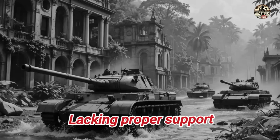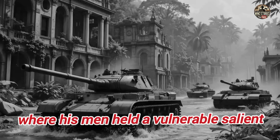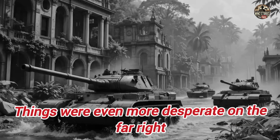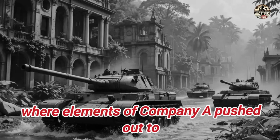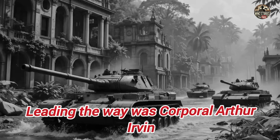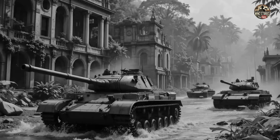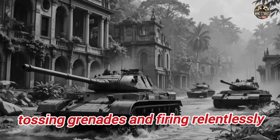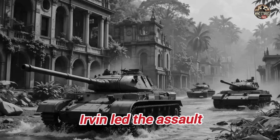beach. Lacking proper support, Garson was ordered back 100 yards, where his men held a vulnerable salient. Things were even more desperate on the far right, where elements of Company A pushed out to the eastern coast near Nadine Point. Leading the way was Corporal Arthur Irvin, a former Marine raider known for his fierce tobacco chewing. Irvin charged ahead of the scouts, tossing grenades and firing relentlessly at any Japanese soldier he saw. When the company encountered the formidable blockhouse at Nut Lane, Irvin led the assault.